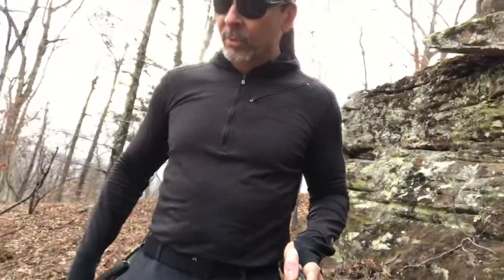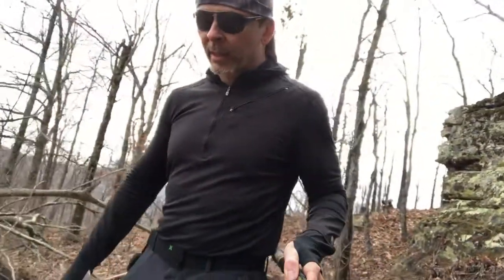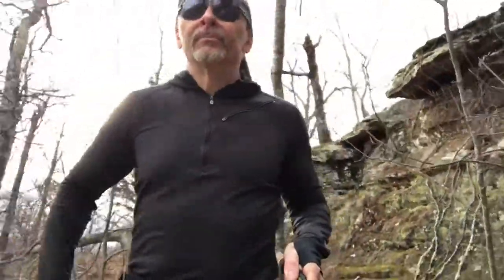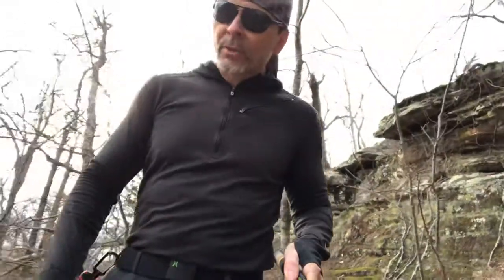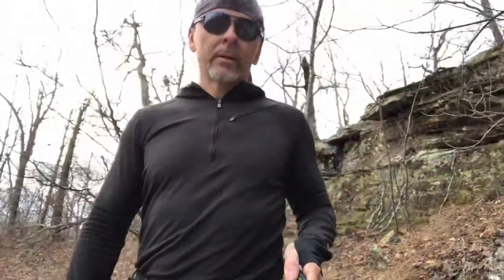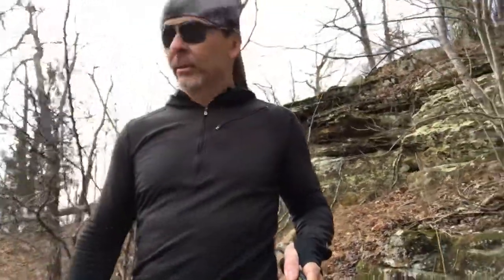I've crossed some pretty deep creeks today. Very slow, very cold water. There's still ice up here and some unmelted snow actually. So that was a very cold, wet experience, but I wasn't going to come all the way out here and not get to where these are so that I could show y'all.